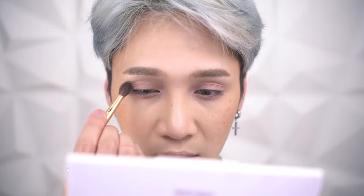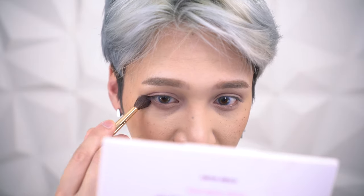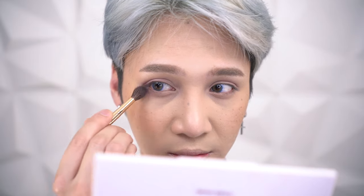And using this small blending brush, I'm going to go in with a slightly deeper mauve-y shade and put that on the outer corner. And also running it lower down here on the lower lash line. And it's more so just to add some depth.